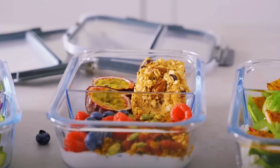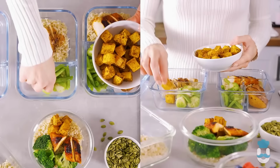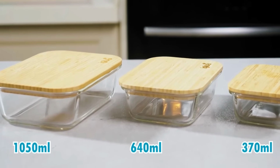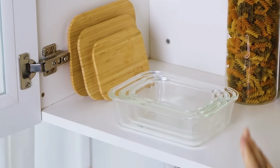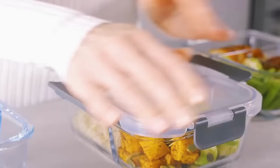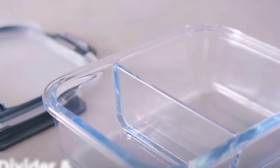Tired of leaky, smelly plastic containers? Meet the Igloo Glass Meal Prep Containers. This 10-pack set comes in two handy sizes, 1,050 milliliters and 370 milliliters, with airtight lids to keep food fresh and mess-free. Made from BPA-free borosilicate glass, they're safe, stylish, and reusable, perfect for meal prep, portion control, or healthy eating goals. Say goodbye to kitchen stress and hello to smart, eco-friendly storage that looks as good as it works.